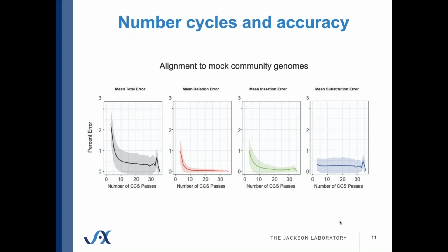You can see, however, that for indels in the two middle slides, when you get to around 10 cycles, you've probably done as well as you're going to get in terms of indel error rate. So we've geared most of our sequencing so that, if we're going to filter things and go for the higher quality, we do the cutoff around 10 cycles.